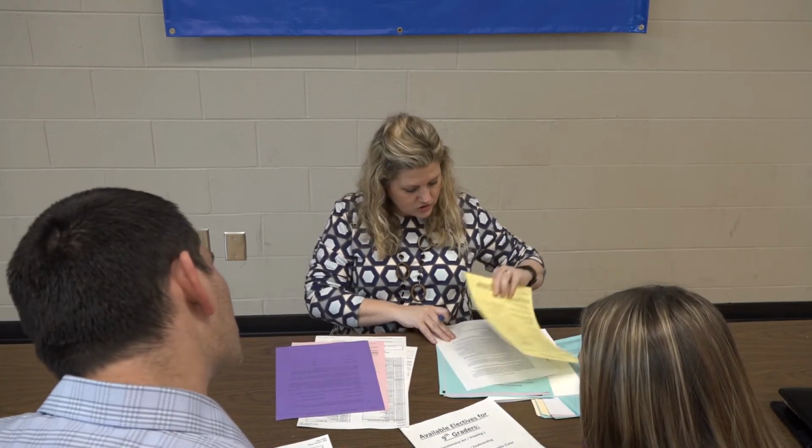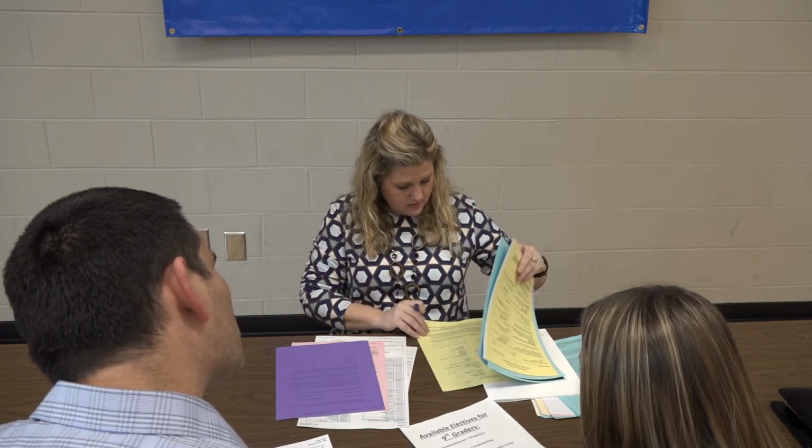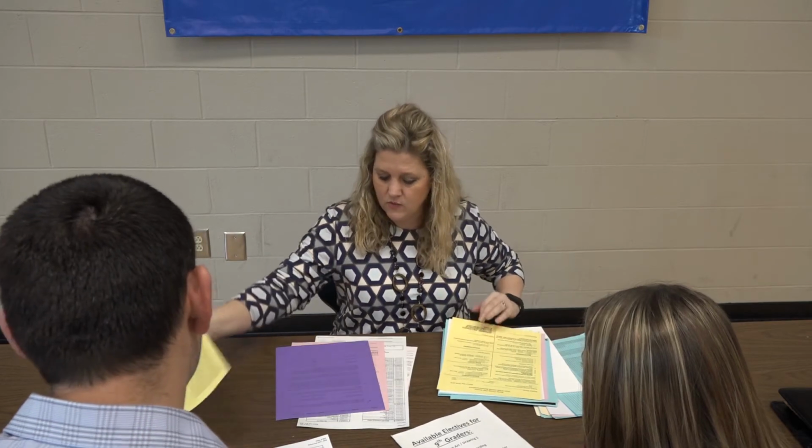The honors contract is right here. So there's the honors contract, and it just kind of goes over some of the basics as far as the rigor and what's required in honors classes, and both of you have to sign that and return that. You have to work a little harder in there.